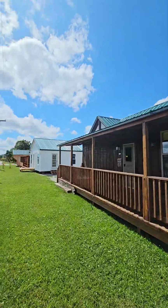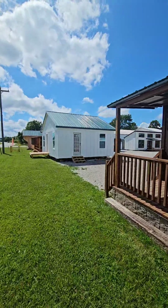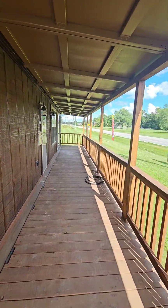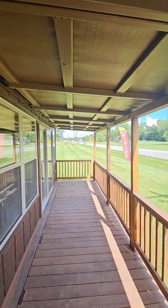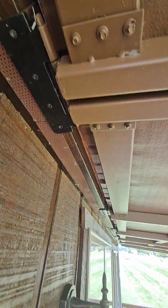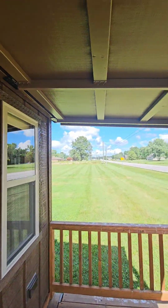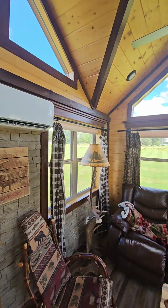All right, let's take you inside the one we call the Lumberjack. Got a beautiful 5-foot by 36-foot covered porch. The porch is on a hinge system for transportation. So the top of the porch folds down and the bottom of the porch folds up for transportation. We're located in Indiana, guys, but we ship it nationwide.